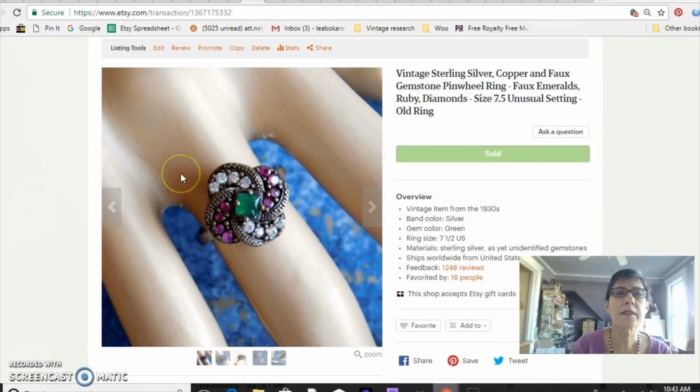And this is a little sterling silver and copper ring. The gemstones are fake. I was hoping when I bought it that they might be real, but they're not. So I just thought it had a nice look to it, that pinwheel setting. And I paid $10 for that, which was too much. Well, I don't know, maybe not, because it had sterling silver, but I sold it for $29.